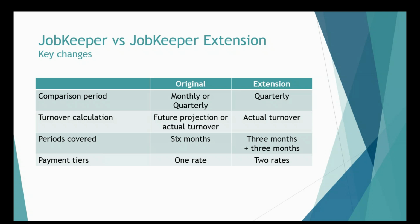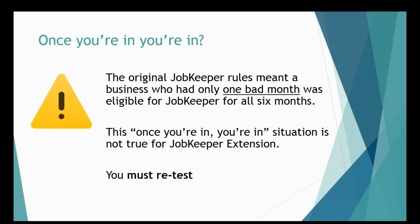The periods covered were 6 months in the original one, and in this one, it's going to be treated as 3 months, but 2 separate 3 months. And then the payment. On the original one, there was only one rate, but with this extension, there are 2 rates, and the 2 rates actually change within Extension 1 and Extension 2. We'll cover that a bit more later. On to the next slide.